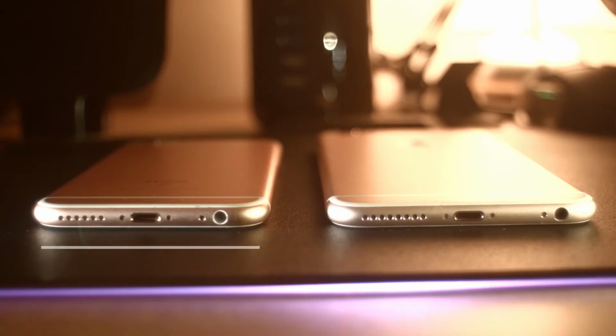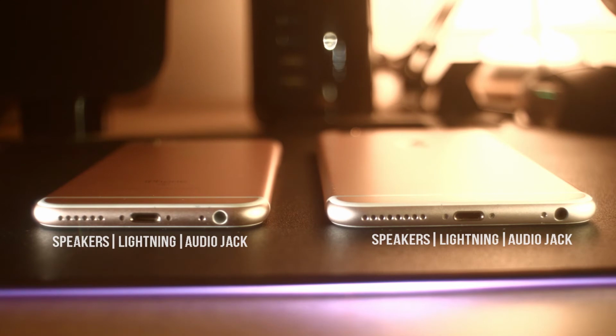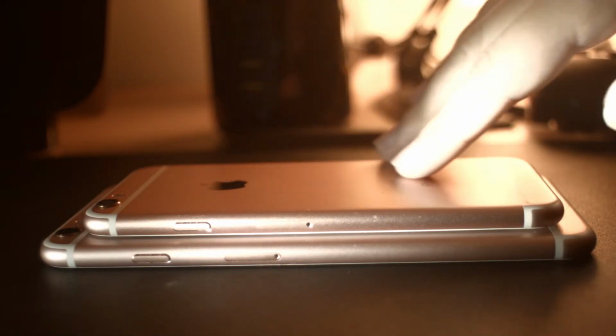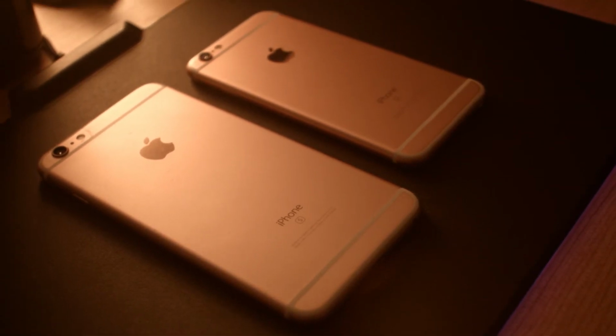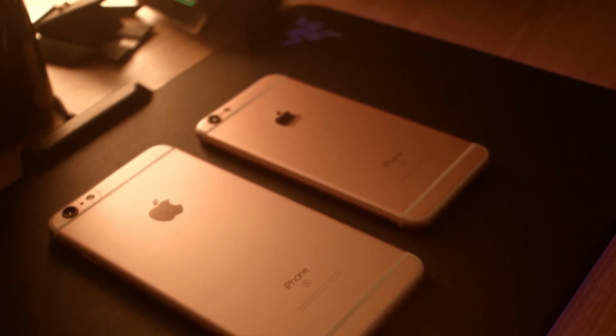They both come with a bottom-firing speaker, a lightning connector, and an audio jack. The SIM tray is also located in the same spot on both phones. The speakers on both of these phones are pretty decent. They get reasonably loud and have a decent amount of bass.